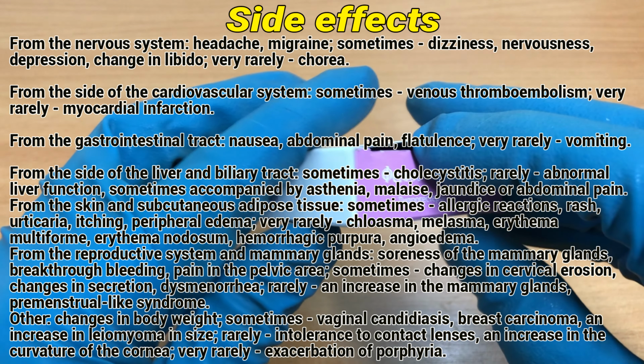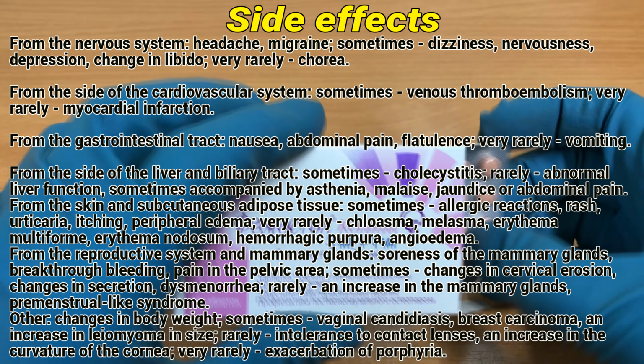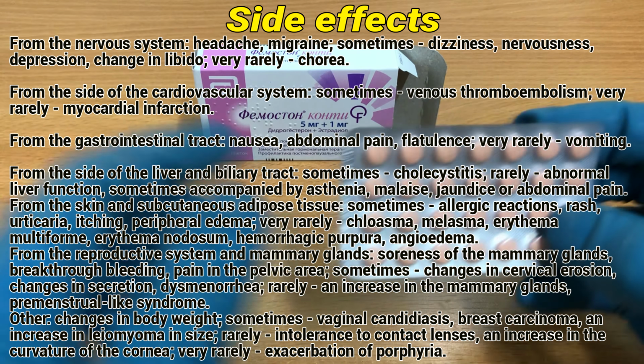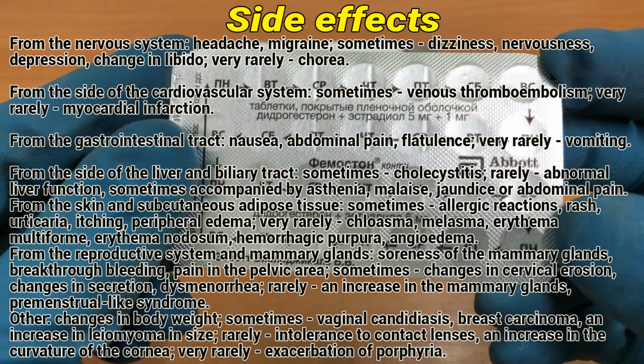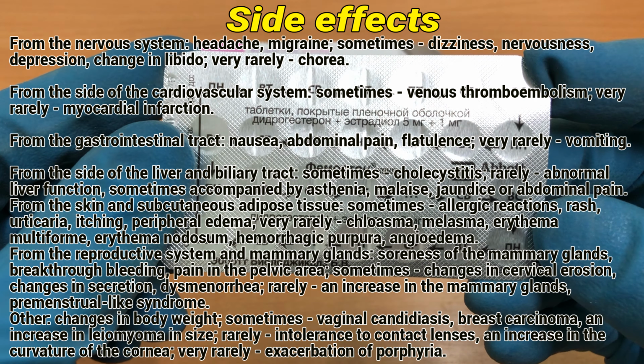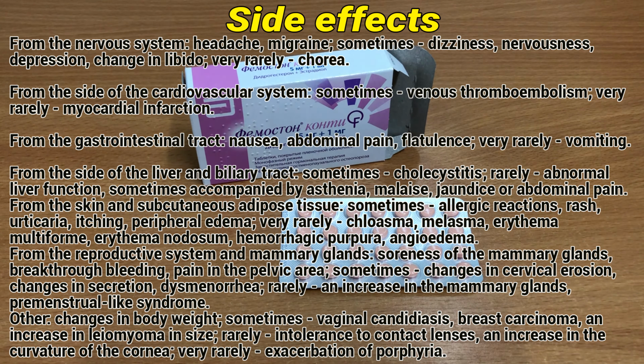From the liver and biliary tract, sometimes cholecystitis, rarely abnormal liver function, sometimes accompanied by asthenia, malaise, jaundice, or abdominal pain. From the skin and subcutaneous tissue, sometimes allergic reactions, rash, urticaria, itching, peripheral edema, very rarely chloasma, melasma, erythema multiforme, erythema nodosum, hemorrhagic purpura, angioedema.